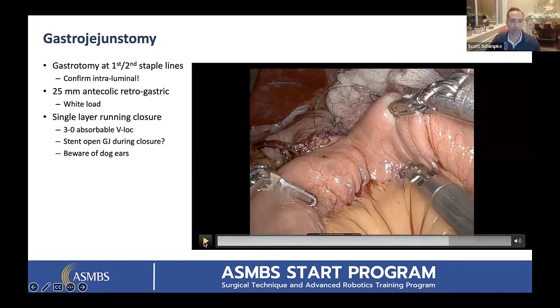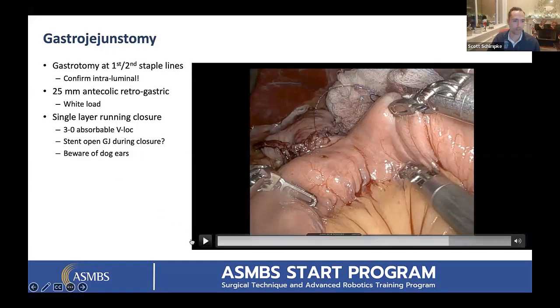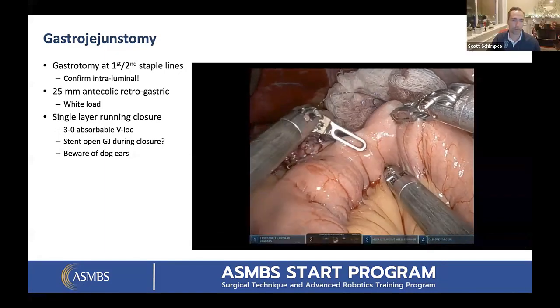One of the other advantages that Monique was talking about with the omega loop is that you never have a long blind limb. I don't know if anyone is a believer in blind loop syndrome. I know it's a diagnosis of exclusion, but you really never have a long blind limb here, because once your anastomosis is done, you know exactly where you need to transect. And so this is me transecting the omega loop to turn it into a Roux limb.